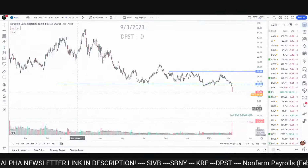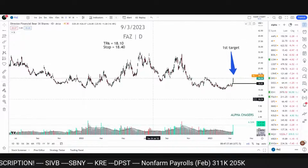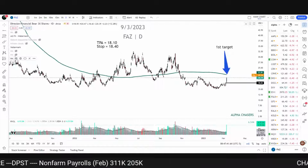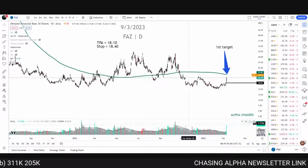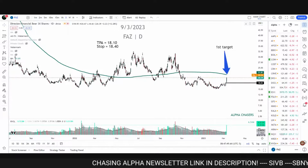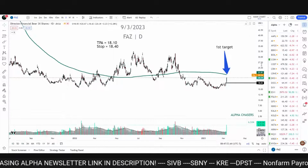Another way to play it is this. Hold on one second. Let me put the 200 in. You can see right where your 200 is. There's no way you're not getting to that. I mean, there's probably not much left there. What's left there? $1. But there's no way that you're not getting up there. There's just no way. That's definitely going to happen.